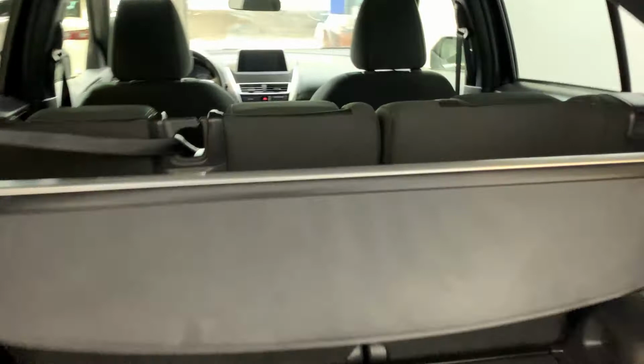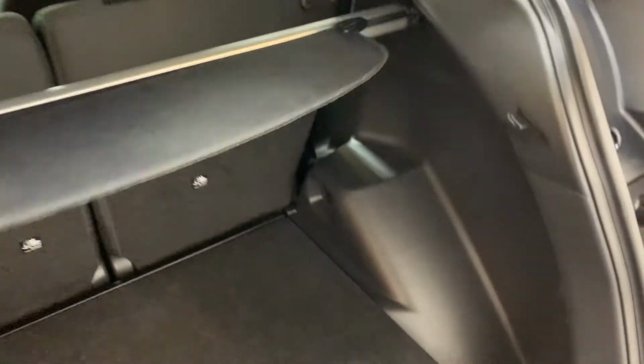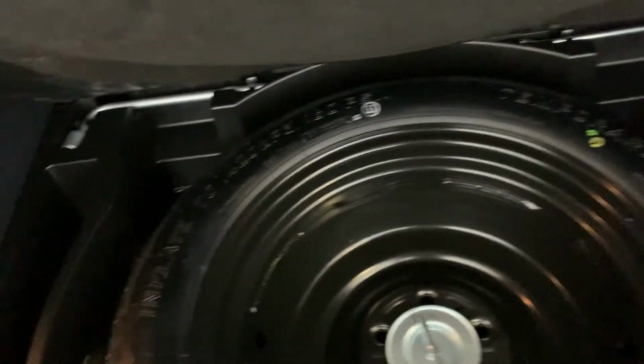It does have this cargo cover that is removable, so if you're wanting to hide what you have in the back, just go ahead and slide that into place. In addition, you do have tons of storage space in the back, little storage cubbies on either side. And then underneath here, you have your spare tire, and then around it is tools you need to change it in case of an emergency.